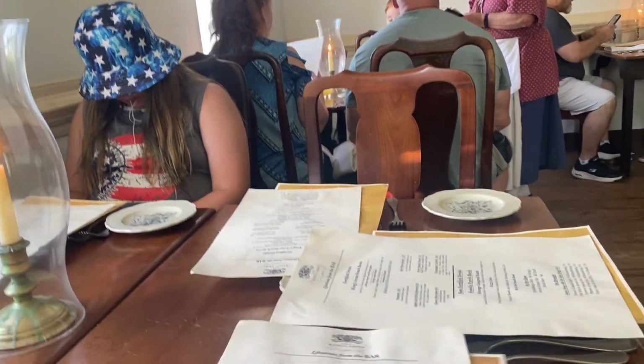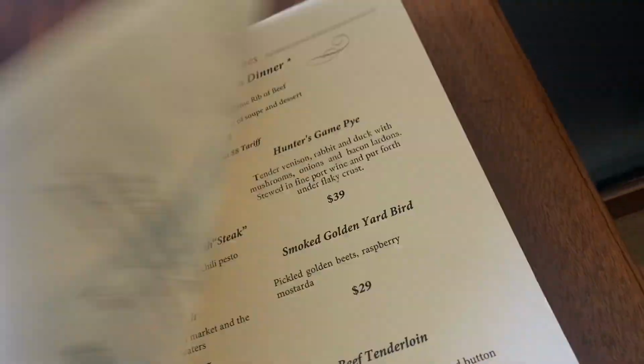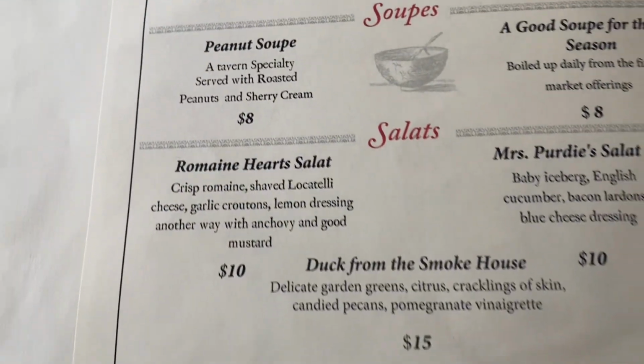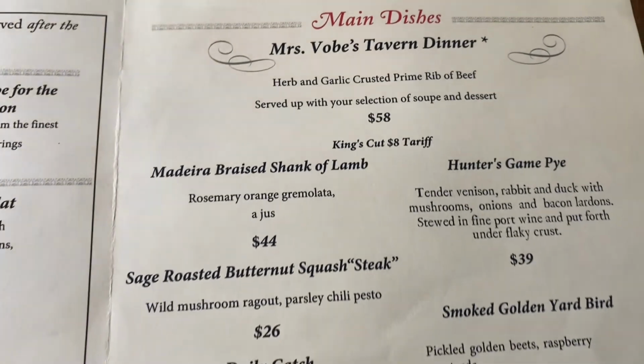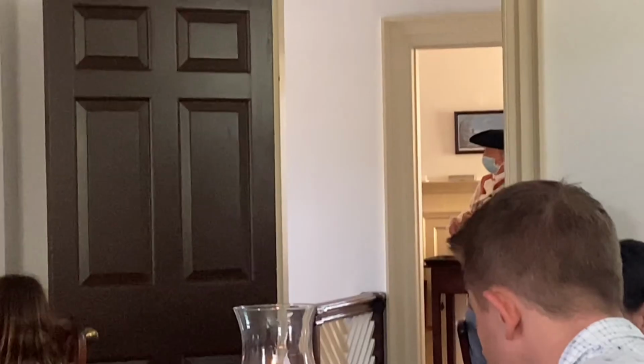Okay, we are in King's Tavern, or King's Arms. Looks very cool. Got a lot of stuff on the menu. Wow. Okay. Some wine. And in here is the meals. It is extremely hot in here. They got a person playing guitar in there, or what seems to be a guitar.